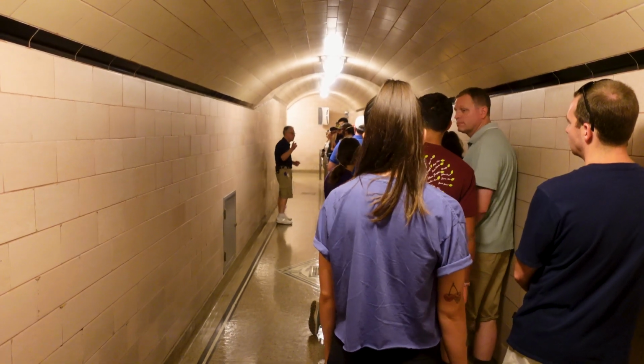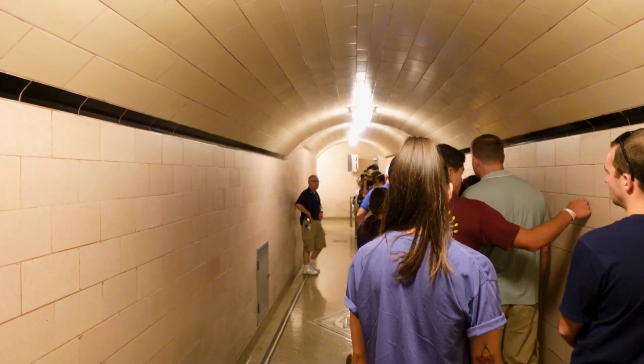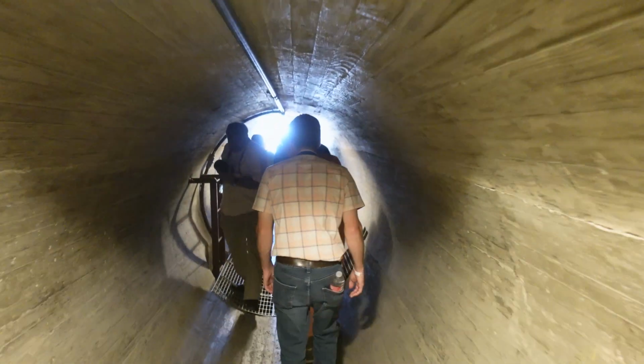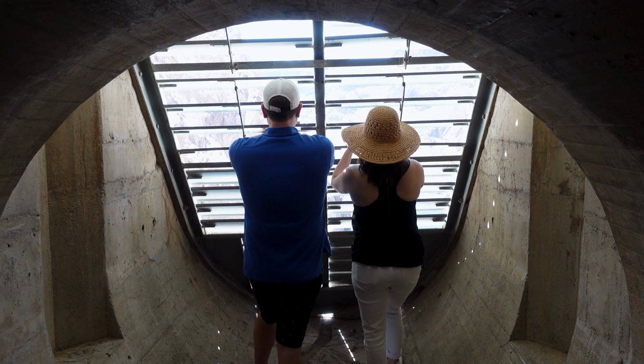Apparently we're in the dam, surrounded by 6 million tons of concrete. The guy also said that Lake Mead is the largest reservoir, and the dam was the tallest dam in the world when it was finished in 1935. Well, that was 87 years ago. I think this is walking us right to the edge of the dam where we're going to be able to look out straight on that dam wall.